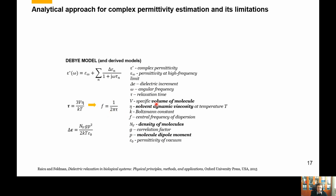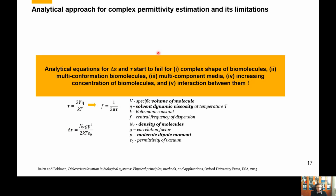And this is determined by the effective volume of the molecule and the effective solvent dynamic viscosity. So these are the simplest analytical equations, considering some assumptions such as a spherical molecule and so on. Well, the problem is that the analytical equations for these parameters start to fail for a complex shape of biomolecules, for multi-conformational biomolecules, for multi-component media, and if you increase the concentration of biomolecules and they start to interact, these equations do not give very accurate predictions.